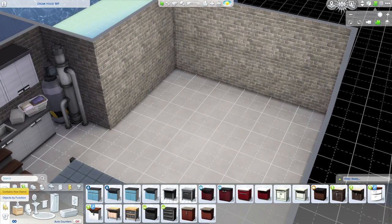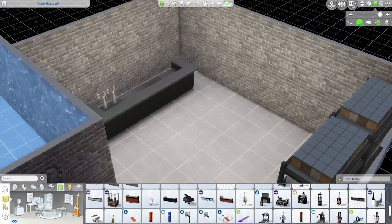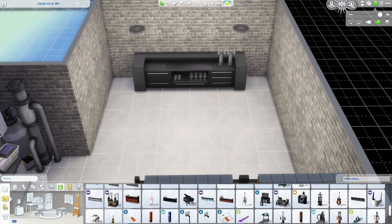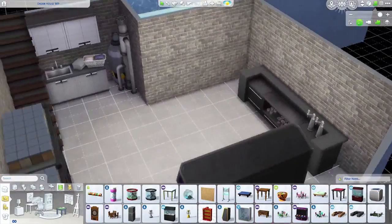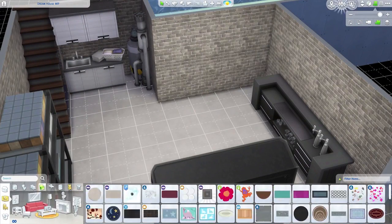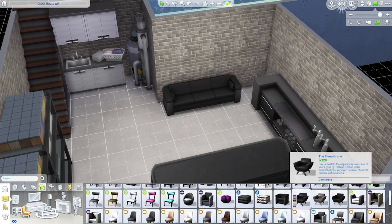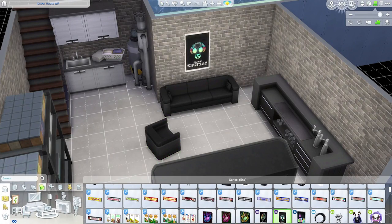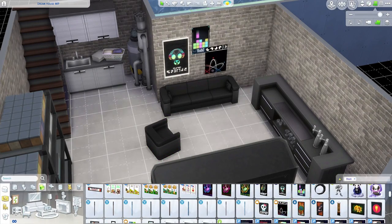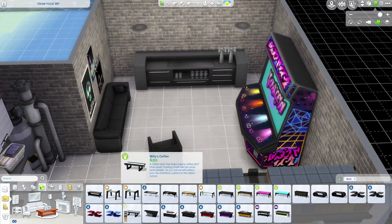It's so random, but I think it would add a lot to the gameplay and realism when you're playing, especially when you have a family or whatever. So yeah, I would love to have an arcade system in the basement. So I put the big clunky arcade system there with some gaming posters that I think the hubby would like a lot.